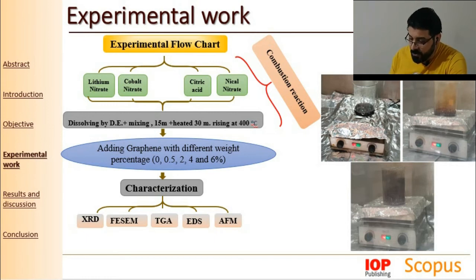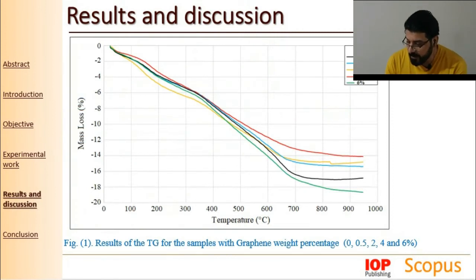Secondly, adding graphene with different weight percent, 0, 0.5, 2, 4, and 6%. For characterization, we use XRD, FESEM, EDX, AFM, and thermal analysis. Then we annealed at temperatures of 650, 750, and 850 centigrade. From the curve, we can see the mass loss is located in three regions. First, the mass loss at 100 centigrade, with endothermic behavior. Second, located at about 541 centigrade with an exothermic peak. And the last one, the LCNOG pure phase formed at 7 centigrade.